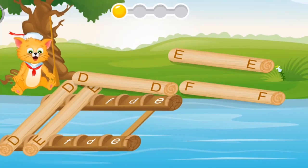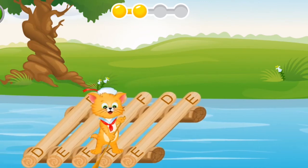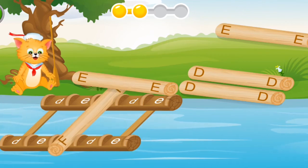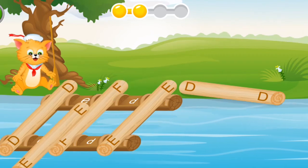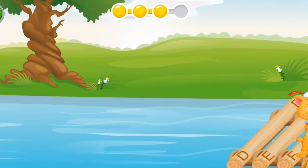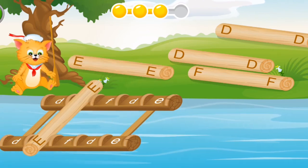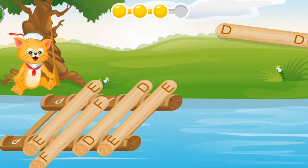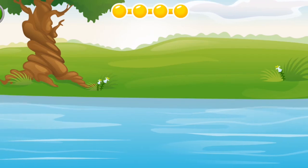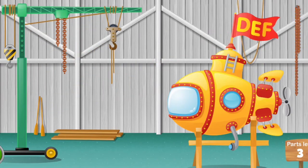Match the uppercase to the lowercase letters and build the raft. Amazing! Look at this part! Just a couple more pieces to go!